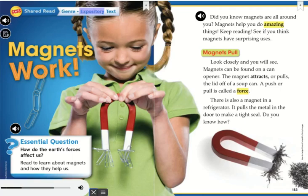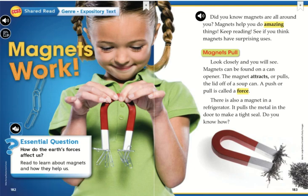Genre: expository text. Magnets work. Essential question: how do the Earth's forces affect us? Read to learn about magnets and how they help us.